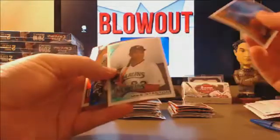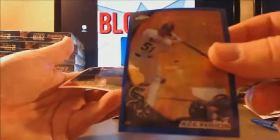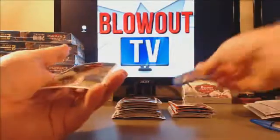Got a blue. Nice Mike Stanton. That one's centered pretty well too. What's a centered Mike Stanton going for? Say a refractor BGS 9.5 or BGS 10 of Mike Stanton.